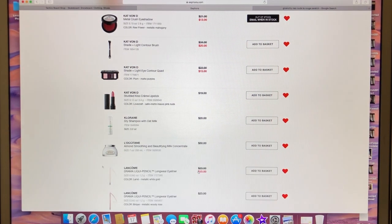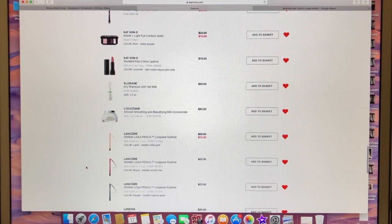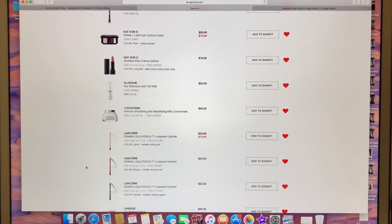Let's see what else we got here. Oh, these. I just got some of these sent to me from Octoly. Even though they sent me a handful of shades, I am still obsessed with them. So we have the Lancome Drama Liquid Pencil, the Longwear eyeliners. These are so creamy and smooth and liquidy. The Liquid Pencil name is very precise.